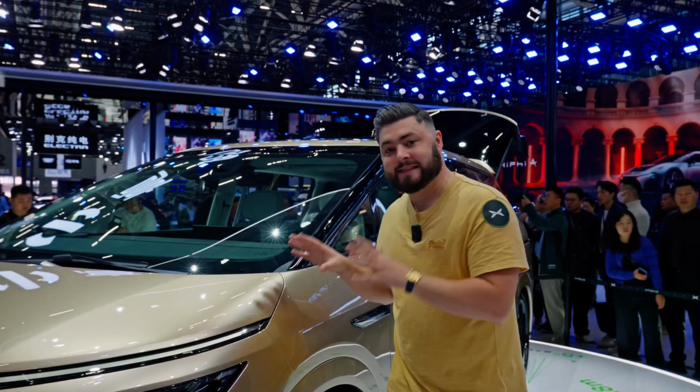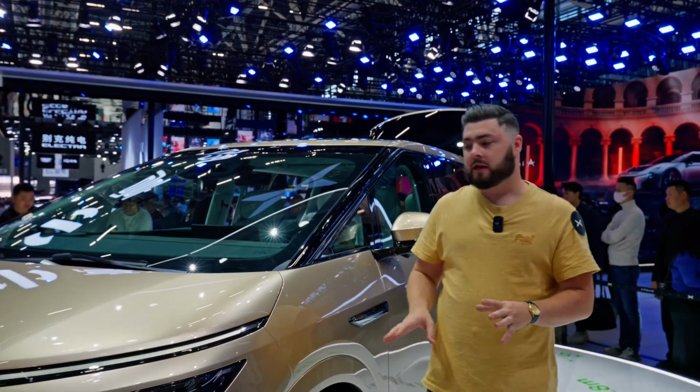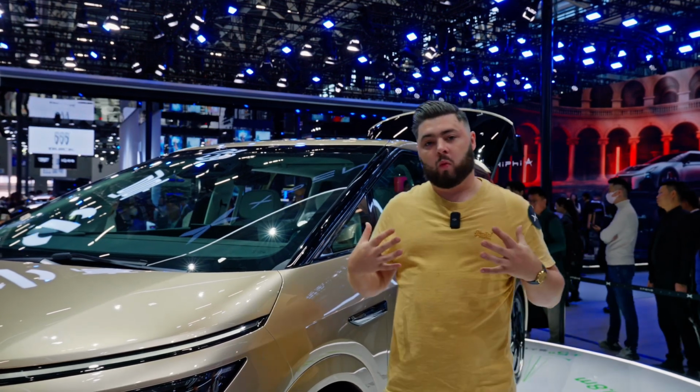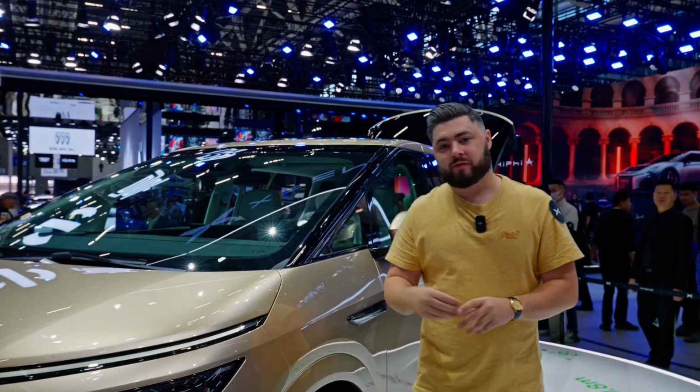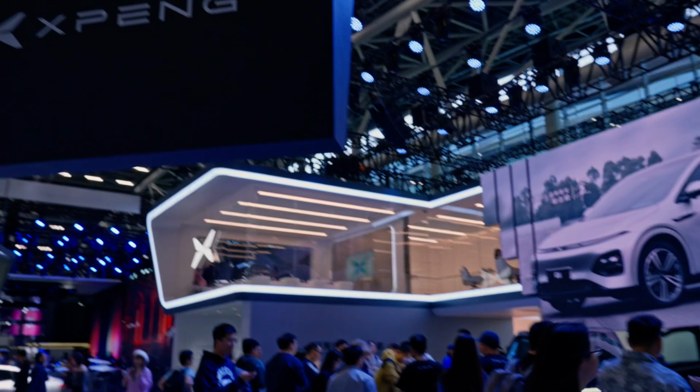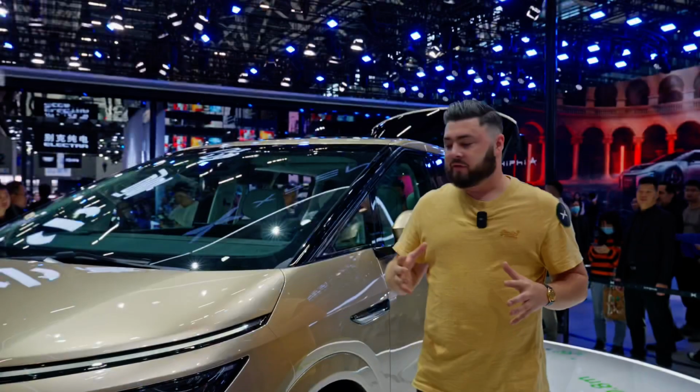Okay, so this is the Xpeng X9, the brand new all-electric MPV from Xpeng. I'm Will, and this is China Driven. Now, we've got to be quick because we're filming here today at the Guangzhou Auto, so it's going to be a bit of a quick video.